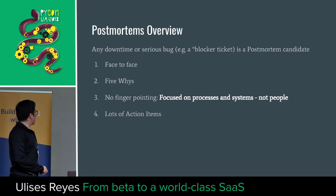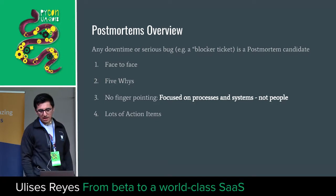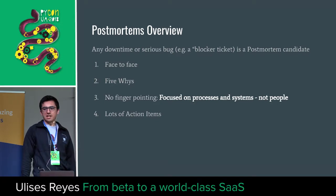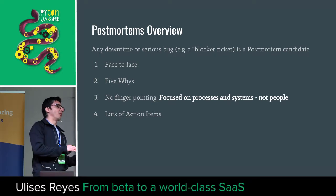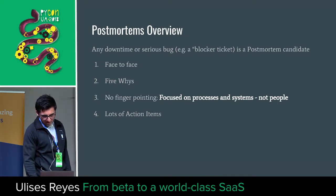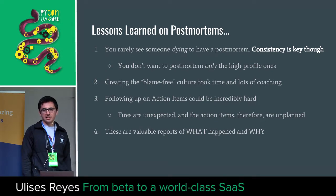There is no finger pointing. It's all about process and systems. It's never about people. Even when we were writing the report, we would say the team thought it was a good idea, or we did this, as opposed to naming XYZ person. Lots of action items. Those are the most important things. So a couple of things from the postmortems that we learned.